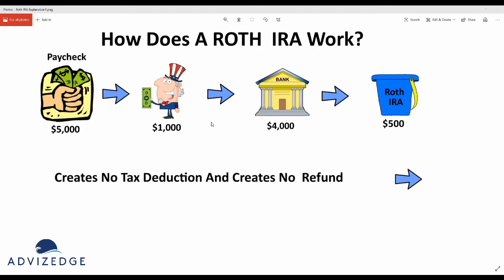Now, you're a smart guy. You watch all my videos, and you understand budgeting, and you understand the importance of emergency funds. You've got all those ducks in a row, and you live below your means, meaning you spend less money than you earn. So at the end of the month, you've got extra money to invest. You have $500, and you put that into your Roth IRA.